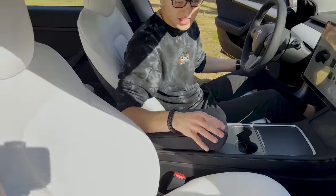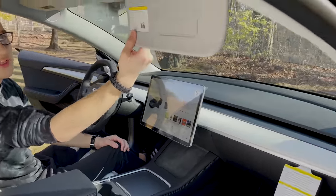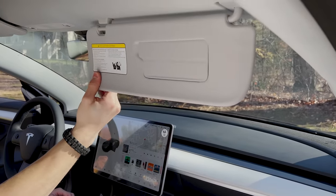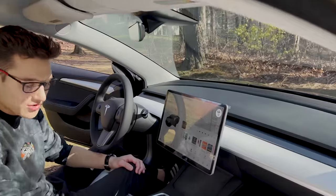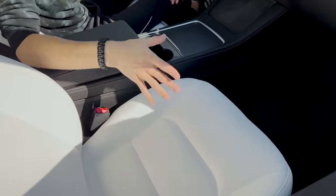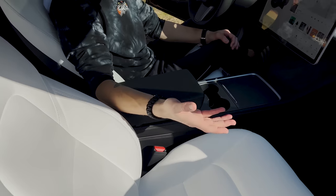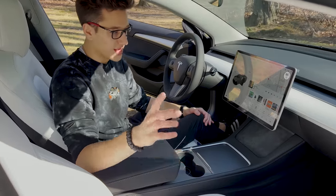Like, this is ridiculous how white they are. All right, guys, now another thing new with the newer models, this is actually magnet, which is pretty cool. Usually it's like clip-on, but that's magnet, so that's awesome. Other than that, like I was saying, these seats are so clean. There were a few dirty smudges here and there from the factory, from I don't know when they were installing it or something, but overall it looks great.